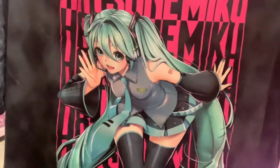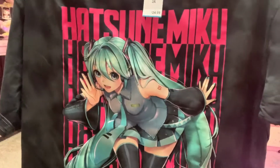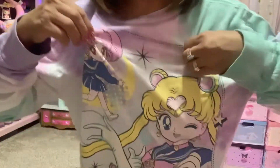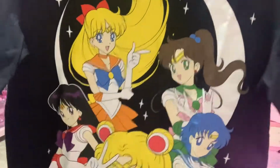Okay, guys, and I think that's all for today. I hope you guys have an idea. This week you can go to the store, you can find this. This is at Rue 21. I think they still have it, I don't know. And this one at Box Lunch. But this one, guys, I can't promise because there was only one when I went to Hot Topic.